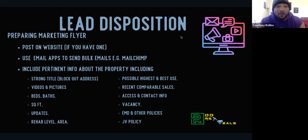The website is going to allow for anytime you want to send a link or someone needs to take a look at it, you have it on the landing spot, and the email app is going to allow you to push it out. Some other places this can go: especially if you have a good CRM, you can set up a hyperlink from your website and text blast your buyers as well. That's something very popular that is helpful too. So there are a lot of ways you can get the actual flyer out to folks.